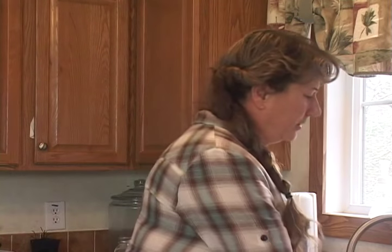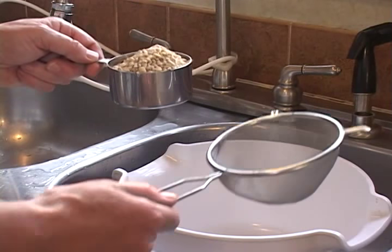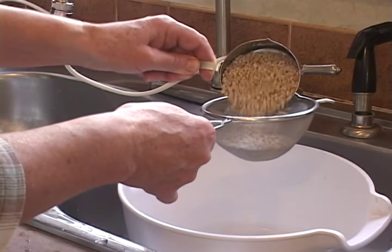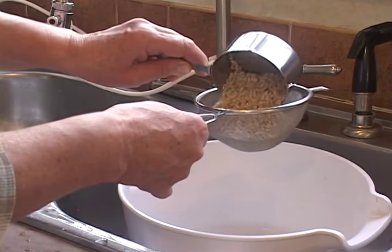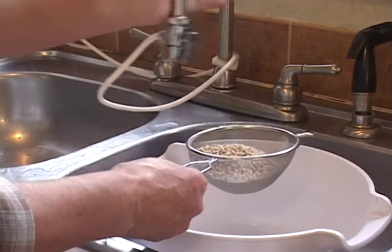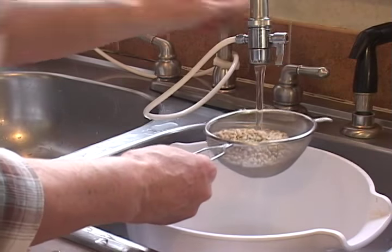So this is barley that we're going to wash and cook in a minute. Okay, I'm going to put the barley into a strainer, and I don't know if you can see it, but I can see dust already coming off of that barley. We're just going to rinse it.